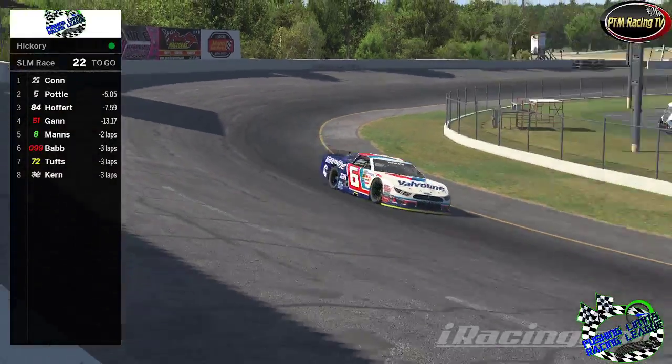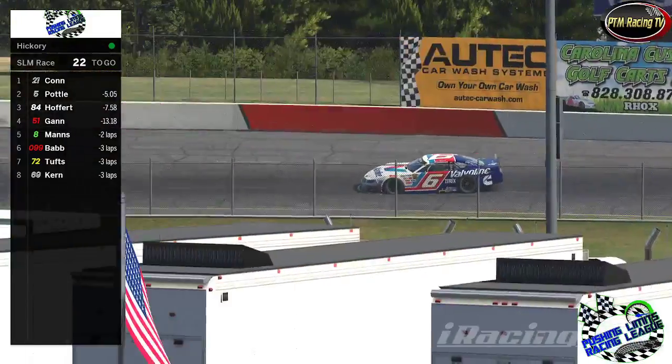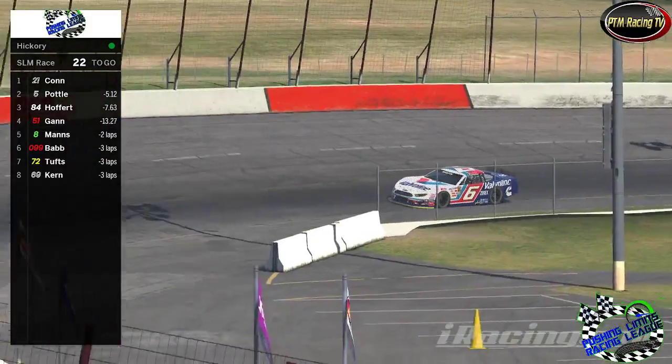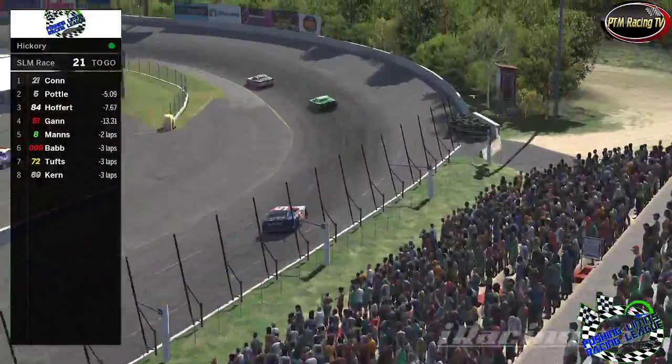The Rattlesnake, Robert Kahn, 5-second gap. And I really am still questioning when is he going to go into pit road, because again, you can only stay out for so long. I don't think he's got enough fuel to last him the entire time.